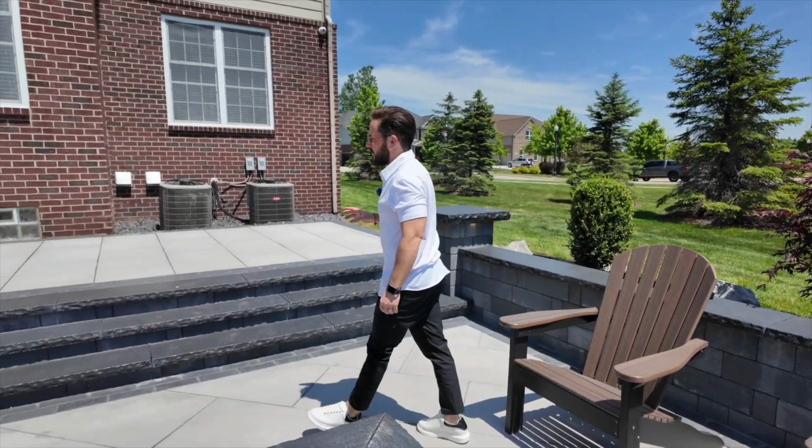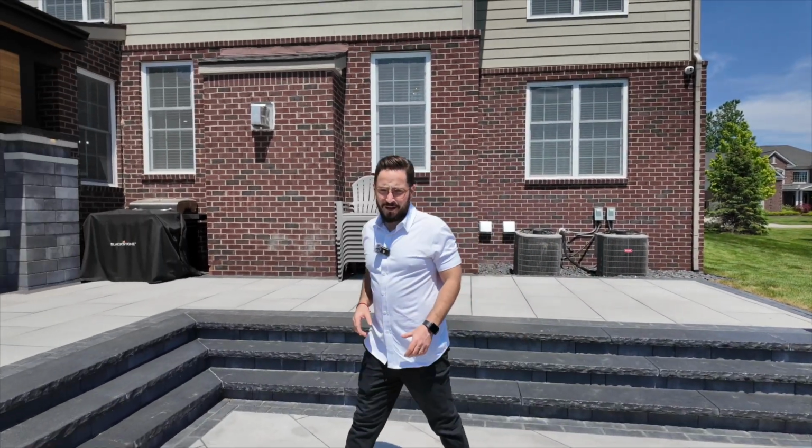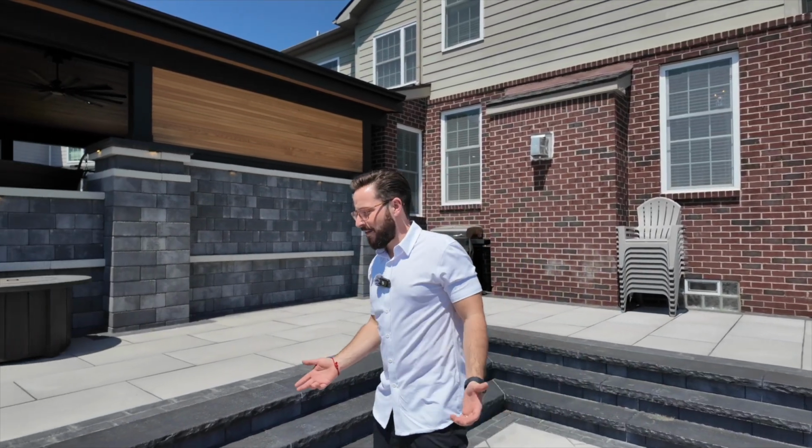I love what they did with the landscaping throughout. Obviously you're set up for grilling. This particular seller does lots of entertaining. That's why they set it up this way.